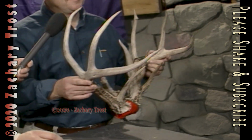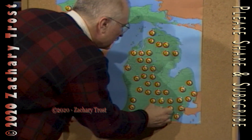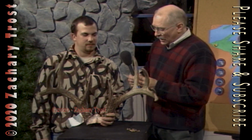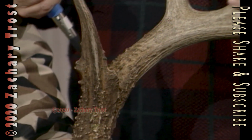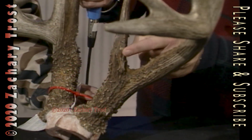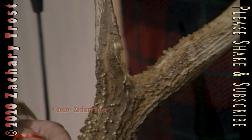Well, now we're going to move to Jackson County. Jackson, which had the most entries of any county in the state, had 12 entries that either had a 10-point or 18-inch spread or 10-inch tine. Now we're talking a measly 9-point. Yeah, just a little 9. He's got a tine broke off over here, though. He was almost a 10. Oh, man. Almost a 10. Yeah, look at that. And that was a fairly substantial tine. I don't know if you can see that, but that broke off, and that would have been a 10.